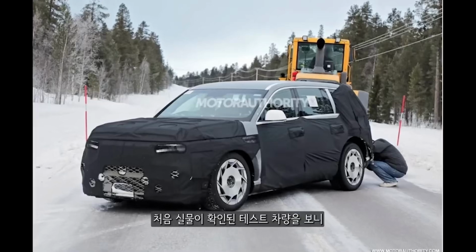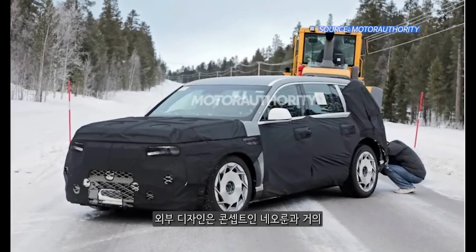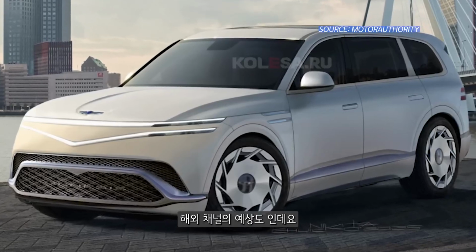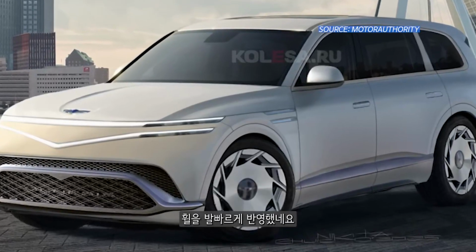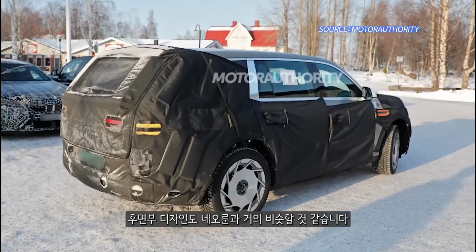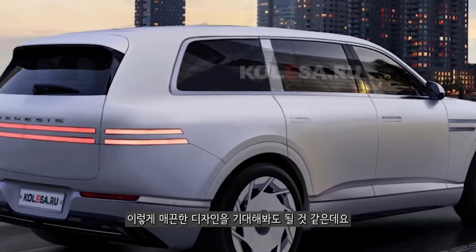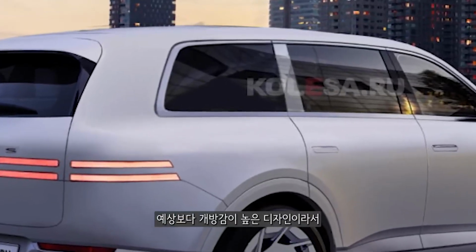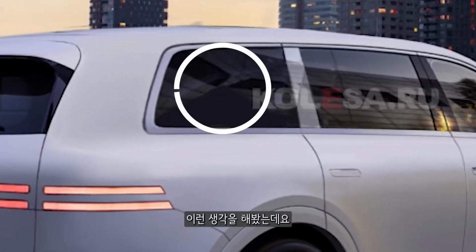Looking at the test vehicle, where the actual car was first spotted, the exterior design is expected to be almost identical to the Neo-lun concept. This is a rendering from an overseas channel, and it's the same as the Neo-lun. The wheel design quickly reflects the wheels spotted on the test vehicle, and the rear design also seems to be almost identical to the Neo-lun. I think we can expect such a sleek design. Personally, I think the third row window design gives a greater sense of openness than expected, so I wondered if a third row might be offered.